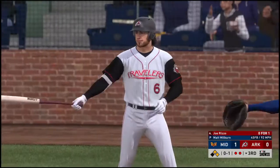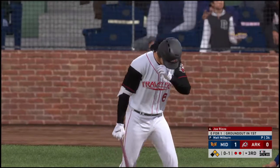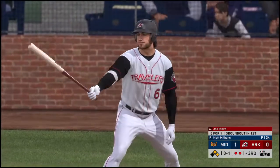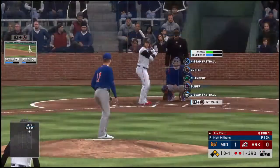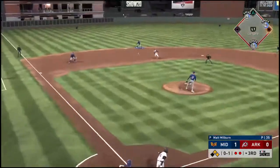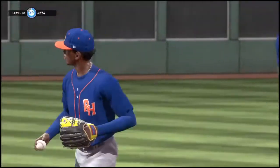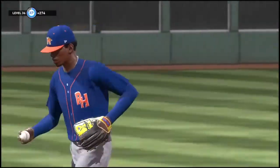At the plate now, Joe Rizzo. Strike 1 to start the at-bat. Comes set, the 0-1. Swing and a liner. But this will find the shortstop's glove for the 3rd out of the inning.